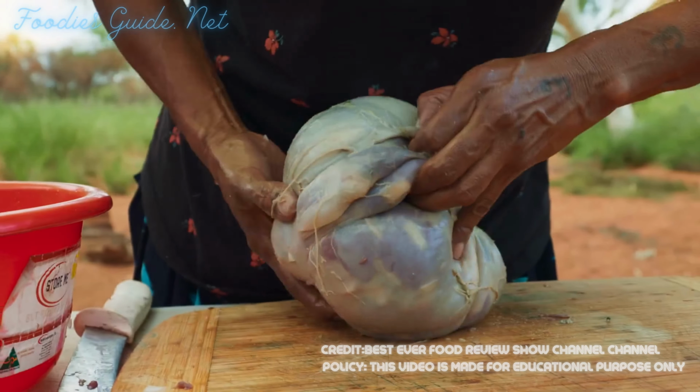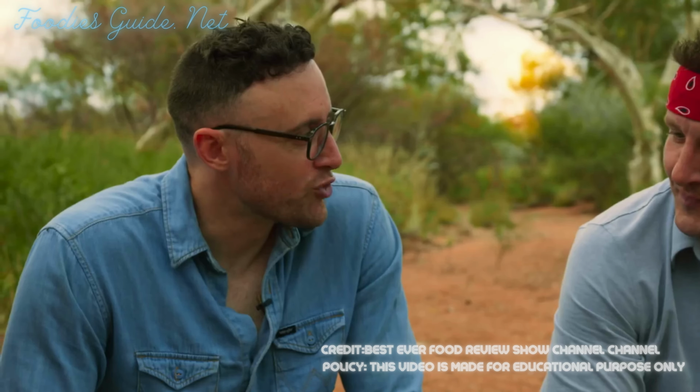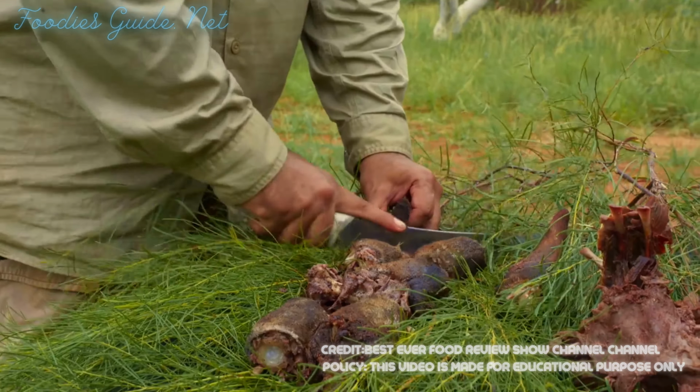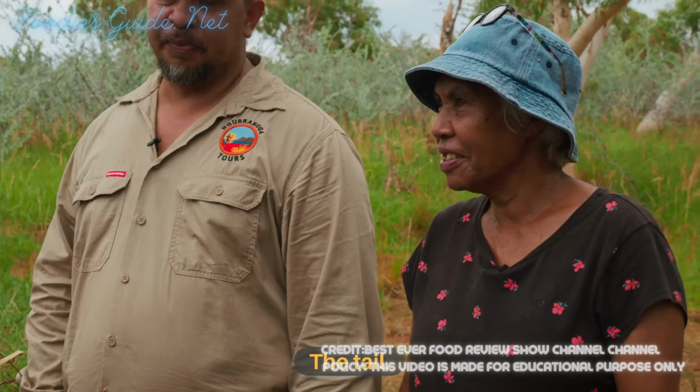Today, I'm on a mission to learn more about ancient Aboriginal cooking. Do you think there's any restaurants serving kangaroo stomach anywhere? And even more, to taste kangaroo meat in the outback. You had to pick one part of the body that was your favorite. What would it be? The tail.